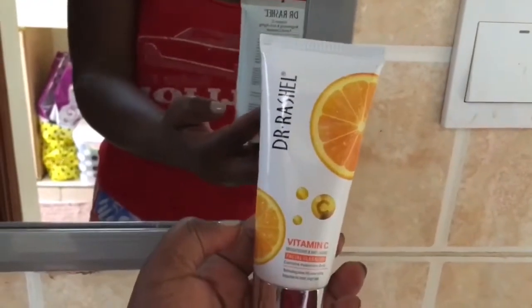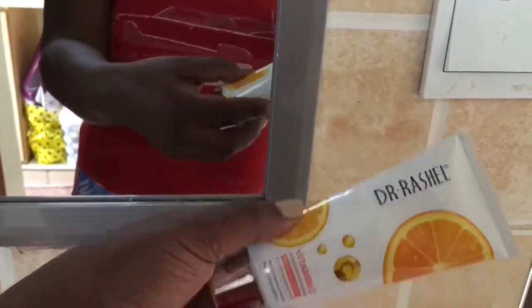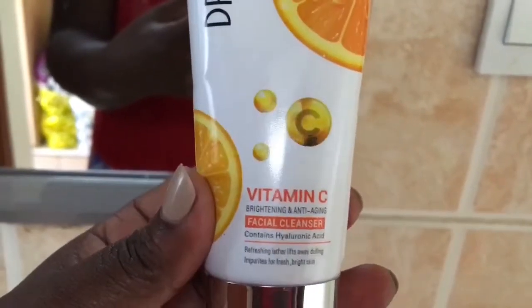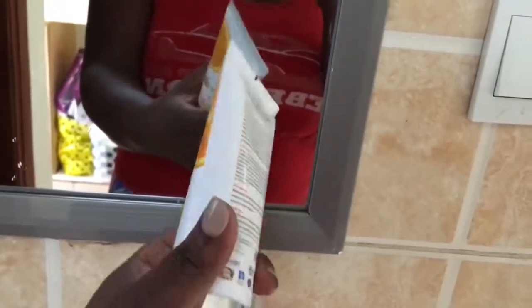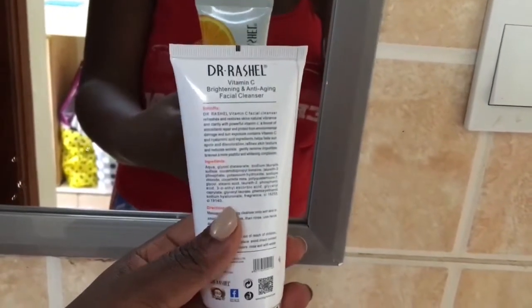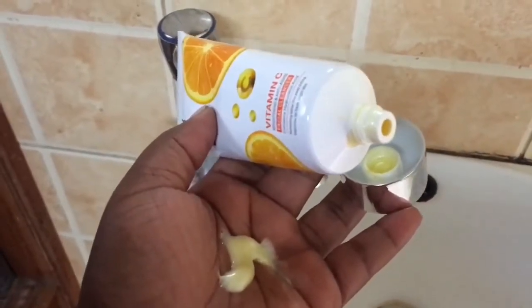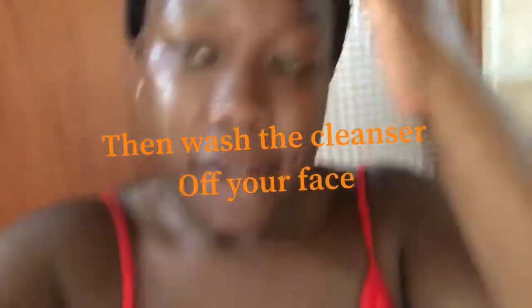This is the Dr. Rachel cleanser. It's a vitamin C facial cleanser. It works really good for me, so that's why. I apply just a little to my hand and then on my face. Okay, I've already applied the cleanser, so you just rub in gently.